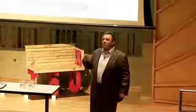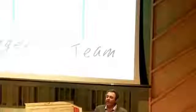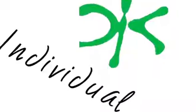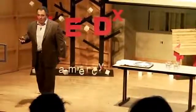The square represents structure, the organized context in which innovation happens, with 4 cornerstones: individual, team, target, and system. Individual. All good ideas come from individuals, and we're all more creative when doing things we like. So let's connect people with their passion. Let's give them work they'll enjoy. Give them challenge.